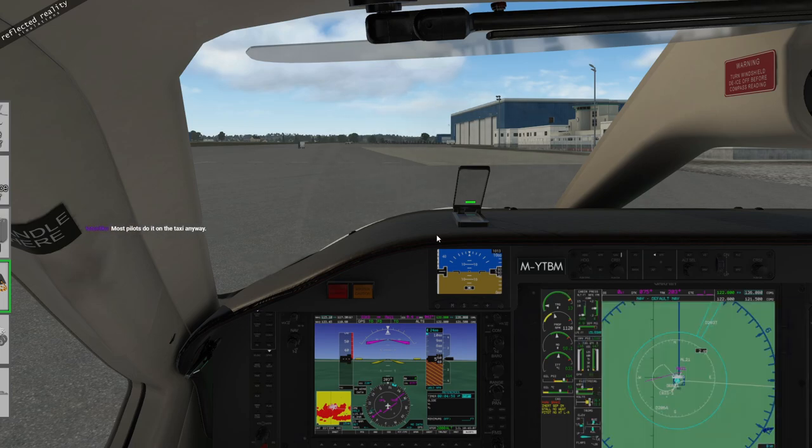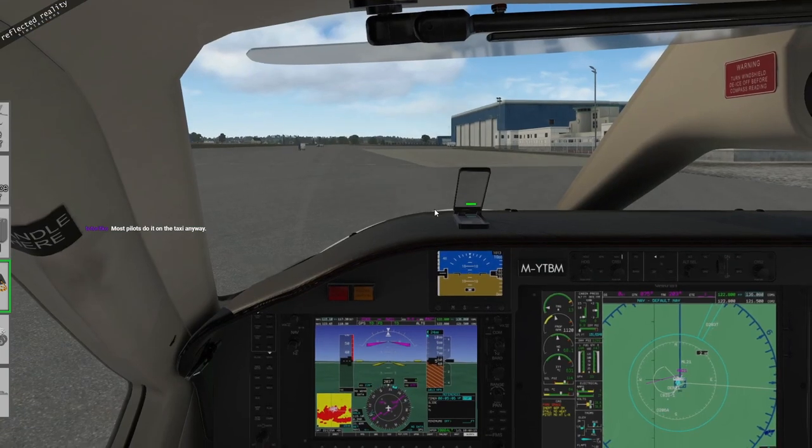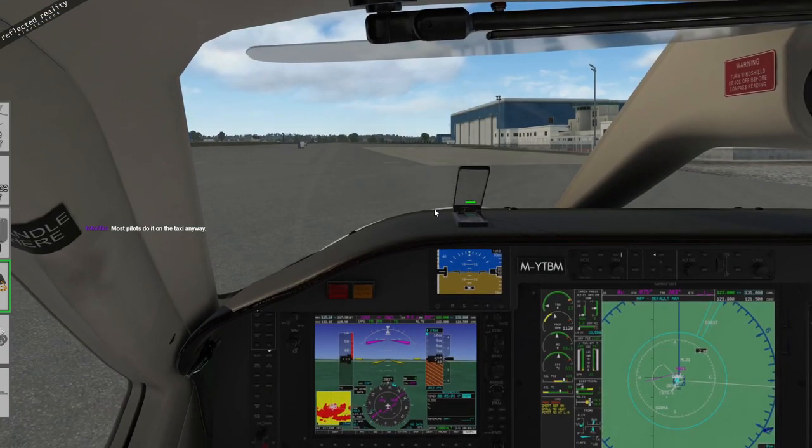Most pilots do it in taxi. Yeah, I think so as well, Toto. I just find that when I'm heads down like this, it's very difficult to stay on top of everything. So I tend to do it stationary.